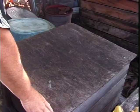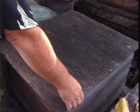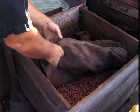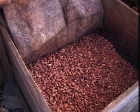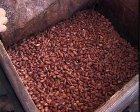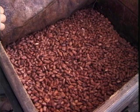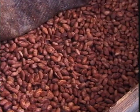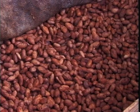After the seeds are removed from the pods, they are placed in a box and covered with cloth. The heat inside the box causes the white pulpy covering to disappear and makes the beans turn brown. During this time, the flavor of the bean develops fully. This process is called fermentation.